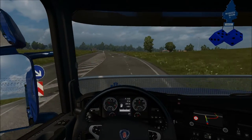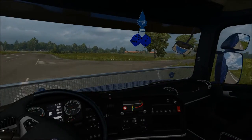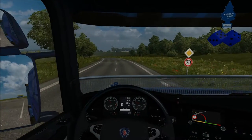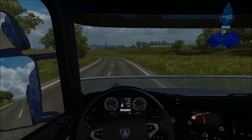So hopefully that's what it's a bit like to be a real life trucker. So I'll be having lunch breaks and snacks and breaks and stuff. And hopefully I should finish for dinner time at 5 p.m. So that is the plan.